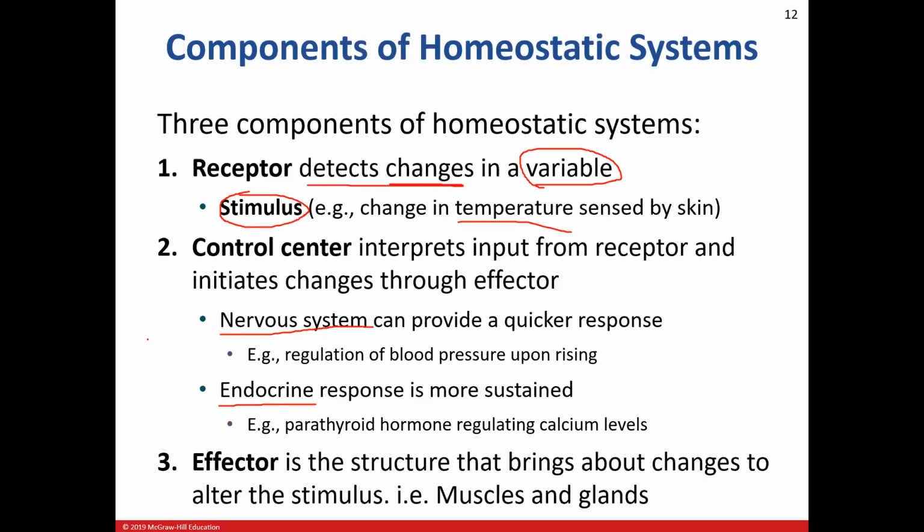And this is what happens in the control center. The control center is going to interpret that input. It's going to look at the input and say, well, what is this? What's going on? Temperature is increasing. So now we've got to figure out a way to help the body adjust to that. It's going to initiate some changes. The control center is going to send messages through what we call a motor neuron. You don't have to worry about that now. But it's going to send that information to what we call the effector.